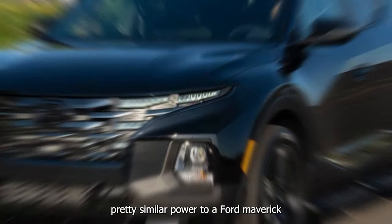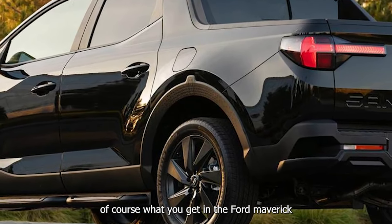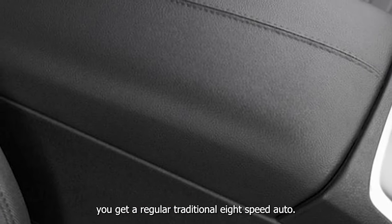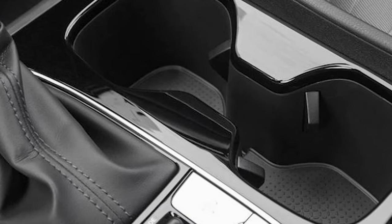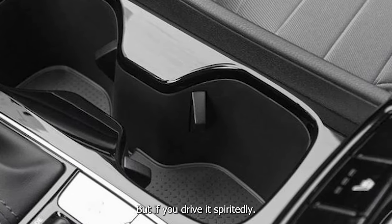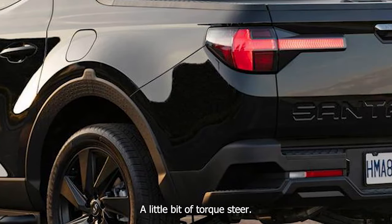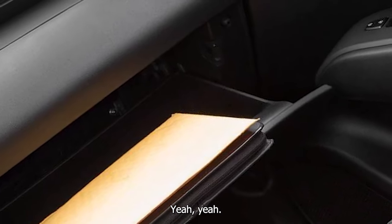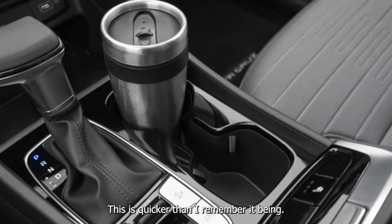Oh yeah, this is quick, pretty similar power to a Ford Maverick with the 2-liter turbo, but of course in the Ford Maverick you get a regular traditional 8-speed auto, so it's probably going to last longer than this dual clutch. But if you drive it spiritedly, oh my goodness, a little bit of torque steer. Yeah, quite good. This is quicker than I remember it being.